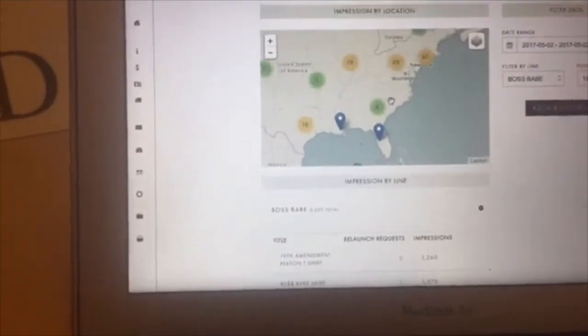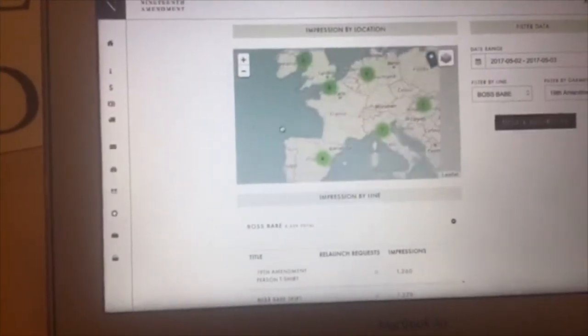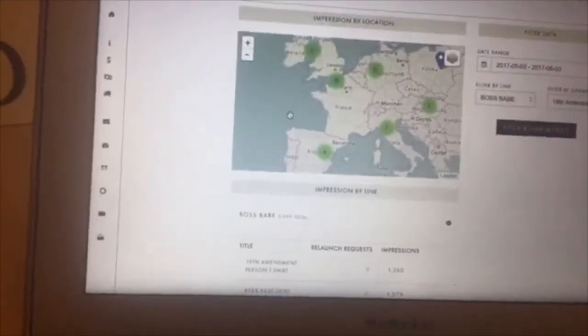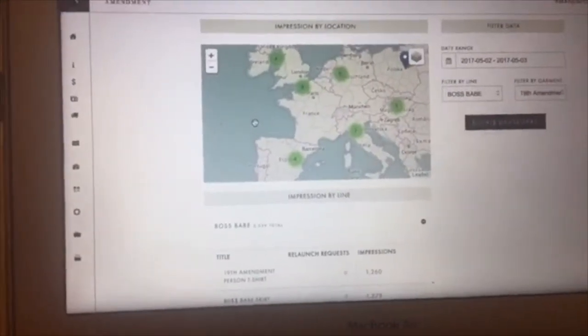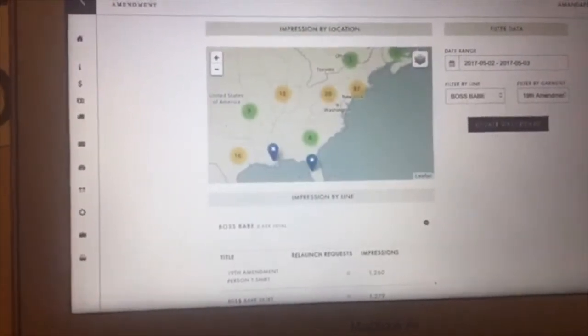So overall, I've got a pretty diverse group of folks, even in Europe. This is information that I could potentially take to a retail buyer and say, hey, this is my actual audience. Or I can take this to press and say, look, there's interest with your audience as well, would love to write up a story.